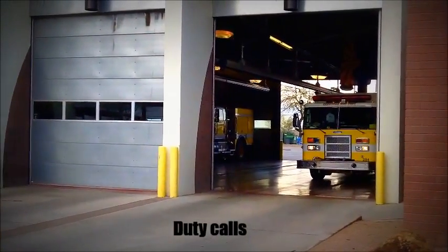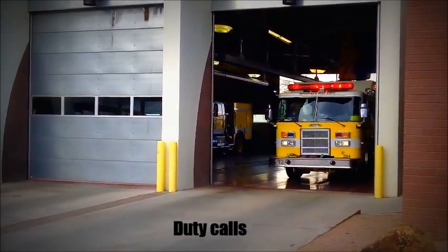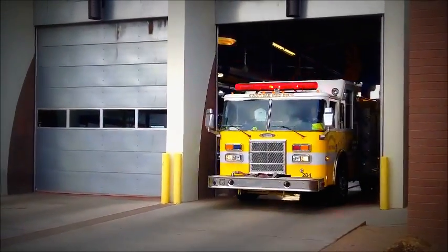Okay, fire and light it up. These things are great at nighttime. I mean, just high visibility, so you can see. This is where our trucks are yellow. Loud, it's fire.